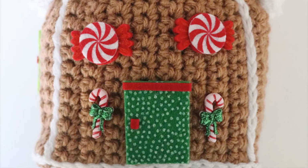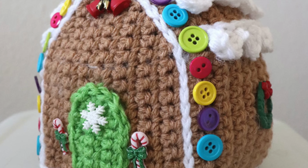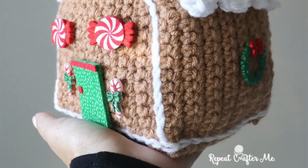The great thing is that she includes lots of ways that you can decorate your crocheted house without having to crochet those decorative pieces. So using felt or using buttons, using trim, all of these different ideas to make an adorable crochet gingerbread house.